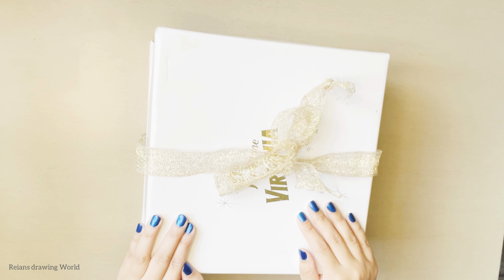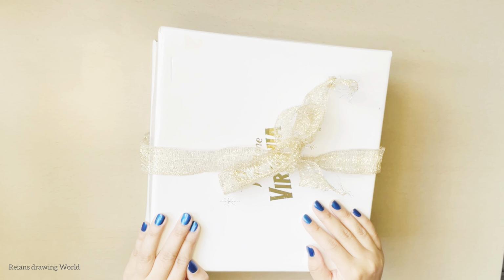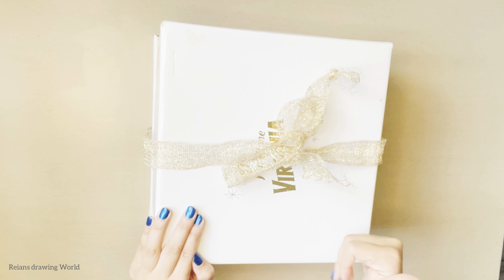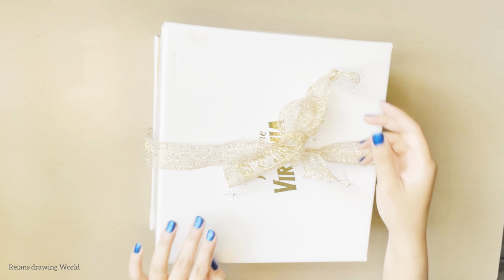Hi guys, today I'm going to show you a very adorable mini Pusheen haul. Let's start. 3, 2, 1, go.